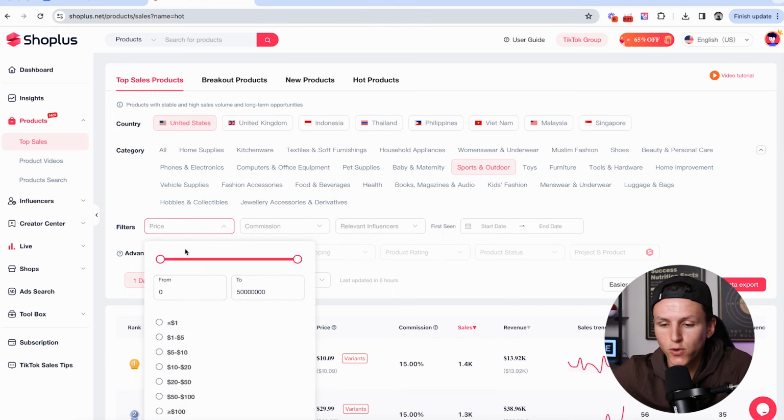Then we'll come over here to price, and this is where I don't want to sell a product that's too cheap, but I don't want to sell a crazy expensive product. So I'm going to say $20 to $100 as kind of my price point, because as I get cheaper, margins are a little bit thinner. And then as I get more expensive, less people are going to buy it on the TikTok shop because they're like, this is a little expensive for me. So we're going to do 20 to 100.